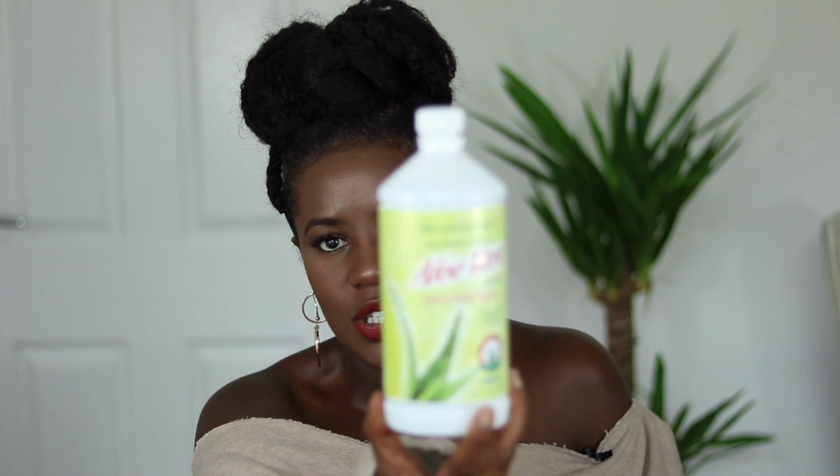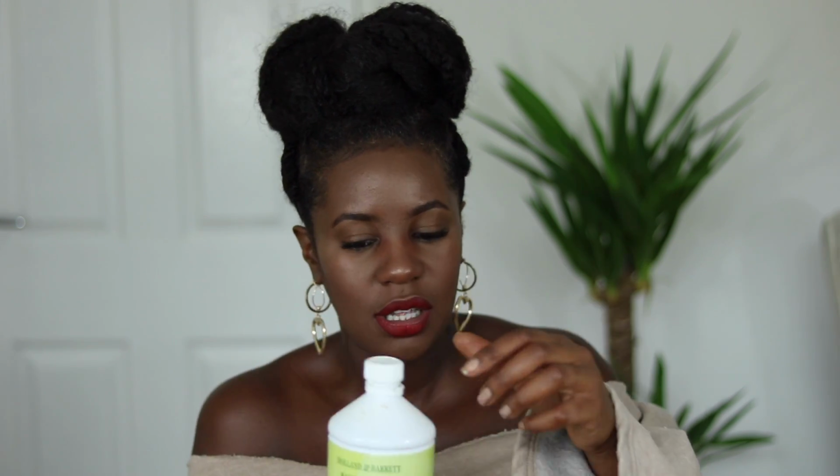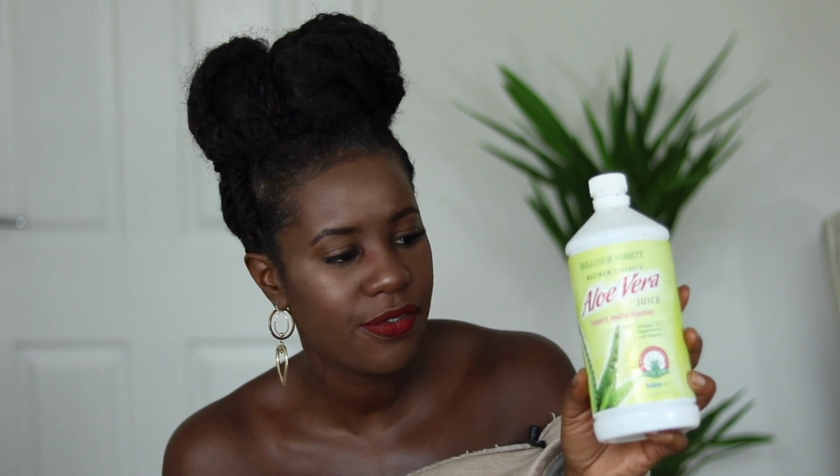But aloe vera juice, I love. This is from Holland and Barrett. I always buy aloe vera juice from Holland and Barrett in the UK when they have buy one get one for a penny or just half price. And I think I tend to pay about £5 or £6 for this when there's a deal on. It lasts a really long time, but you need to keep it in the fridge.